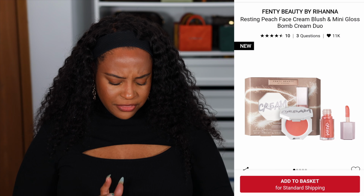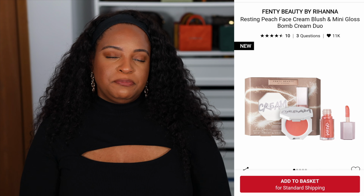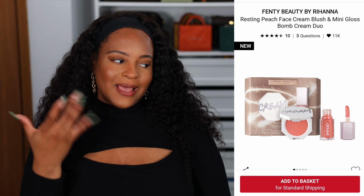And then they also have this other kit. It's like a resting peach face. It's peach. I can't do peach. So I was just like, wow, I'm not going to be trying anything from Fenty Beauty. And I'm a little sad. Like, my feelings are hurt. This R9 album is going to be straight fire, because that's the only attention that she's giving to anything in ASAP Rocky.